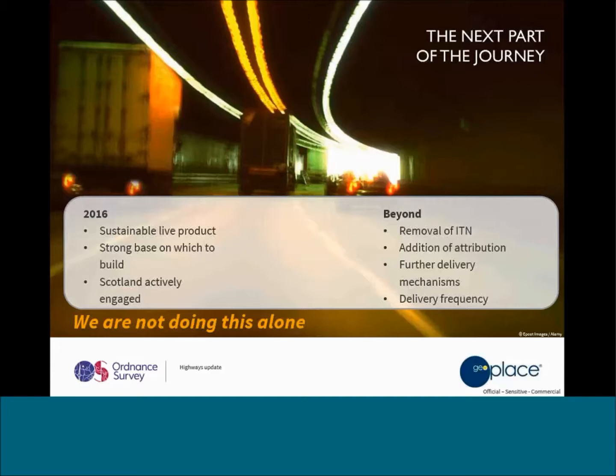And then eventually, beyond that, we actually look for the removal of both ITN and the National Street Gazetteer in a longer term, to say, how do we have this as a sustainable product that meets both of those requirements? So not to confuse that with the local street gazetteers, but certainly the National Street Gazetteer, we start to aim to meet the needs of that community.